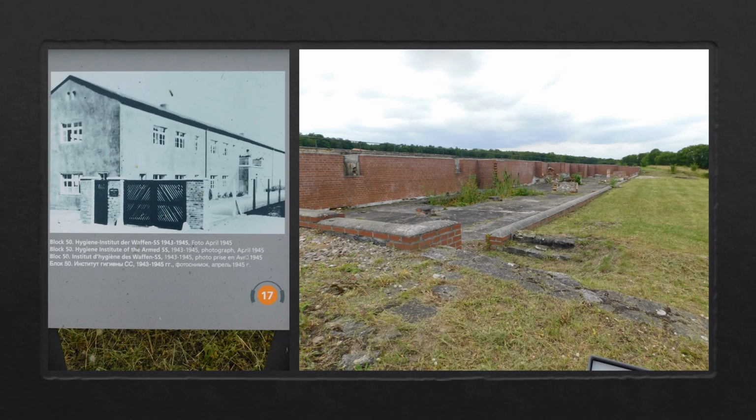Next are the remains of Block 50. Blocks 50 and 46 were part of the SS Hygiene Institute. In these blocks, they did experiments on prisoners, many involving typhus, gas gangrene, and experimental vaccines. Sadly, it was not just the Nazis who were involved in these experiments. The Nazis worked hand in hand with pharmaceutical and medical institutes. Many of those who were experimented on died as a result of what they were put through.